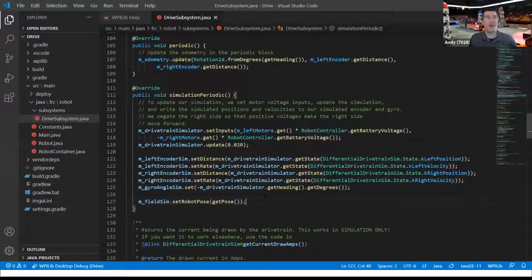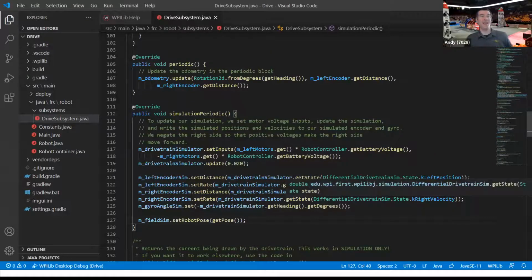So that's kind of how it works. I think it's great that they have some examples in here. That's really a great way to go and run it and see how things work.